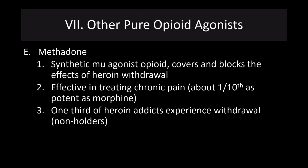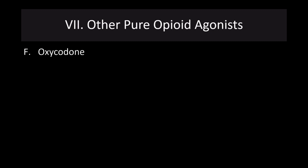You've probably heard of methadone clinics. There's usually a lot of angst around those. The problem is that users usually have to come in every day as they're trying to complete their treatment and get the withdrawal over from heroin.